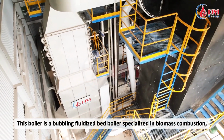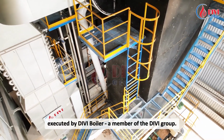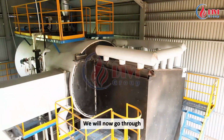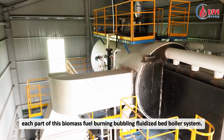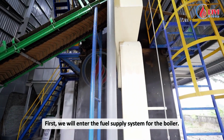This boiler is a bubbling fluidized bed boiler specialized in biomass combustion, executed by DIVI Boiler, a member of the DIVI Group. We will now go through each part of this biomass fuel burning bubbling fluidized bed boiler system. First, we will enter the fuel supply system for the boiler.